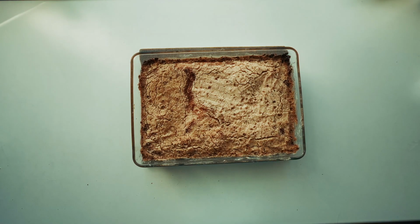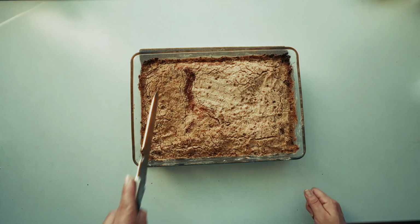Okay? This is how our pie turned out. It needs to cool down. After it cools, we'll cut it and taste it.